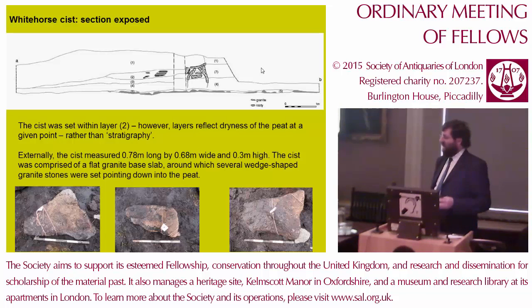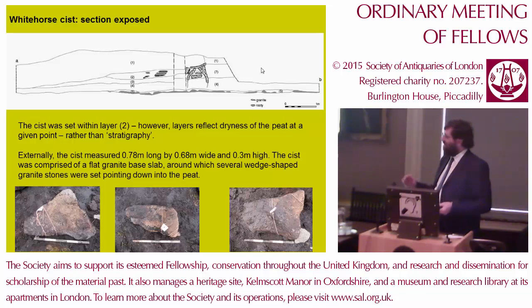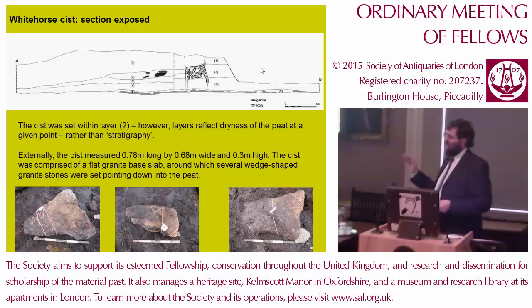The Cist itself is about 0.8 long by about 0.7 wide and 0.3 high. It's constructed like most Cists of side stones, and there's a basal stone, which you can see at the bottom there, and a large capstone on top. The side stones were a little unusual because on most Cists, what they're trying to achieve is a rectangular box, and they have very squared or rectangular stones. The side stones on this one, as you can see some examples down the bottom here, were predominantly tooth-shaped, and they have their tapering ends wedged down to the peat. And we think that's because this site's in the peat rather than in a barrow mound or cairn. They use these shaped stones to get a better bite and give the site better stability.